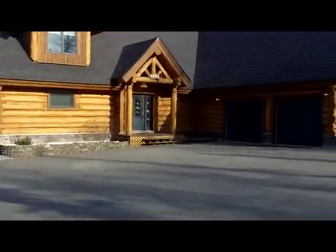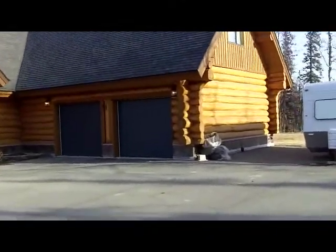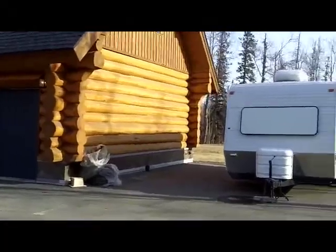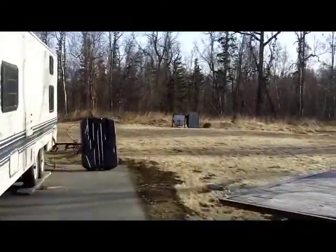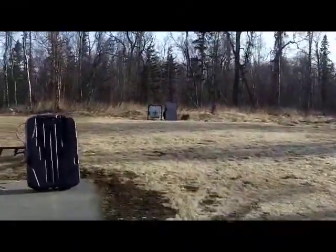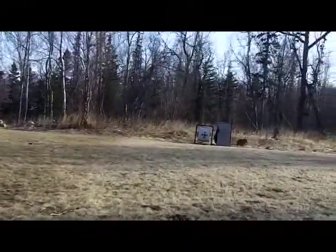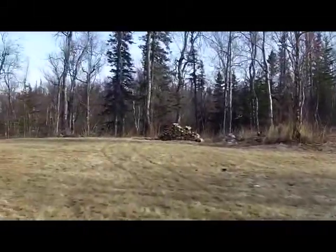Otherwise, did a little spring cleanup today. Finally got all the snow melted. Got all the junk that's been blown into the yard from a few windstorms gone. There's the archery range. And enough trees in the backyard to cut to throw in the fireplace for a little bit of warmth when we can.